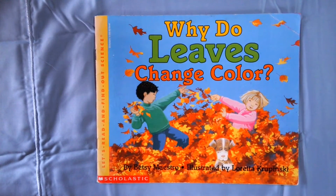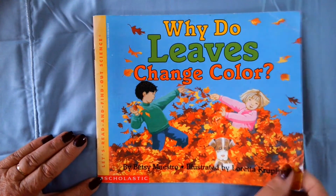Why Do Leaves Change Color? By Betsy Maestro and illustrated by Loretta Krupinski. And this is a Let's Read and Find Out science book.